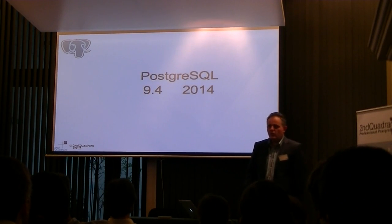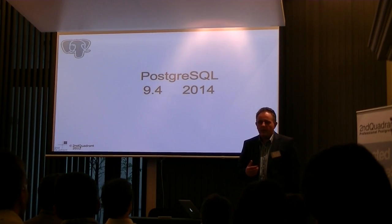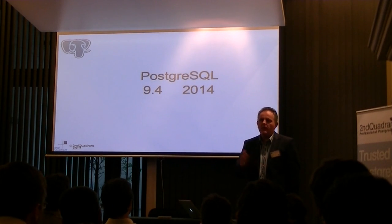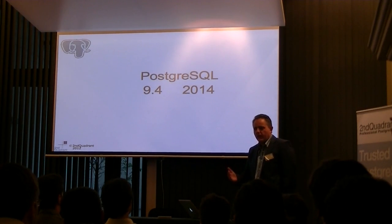So that's what we're working on at the moment. It's November now, we've got basically two more months before Postgres development closes, and then we wait all the summer for the beta to come out. But next year, 9.3 will be available.